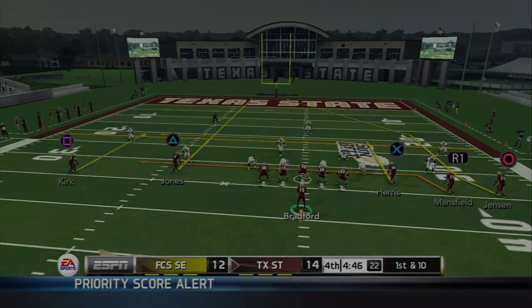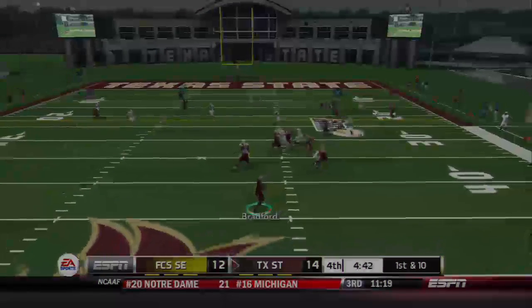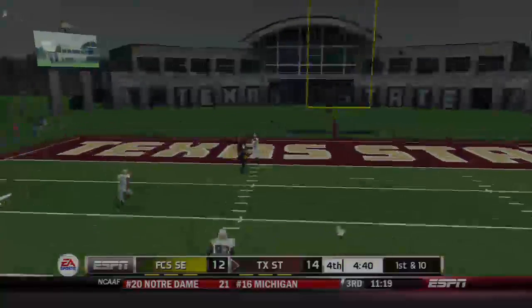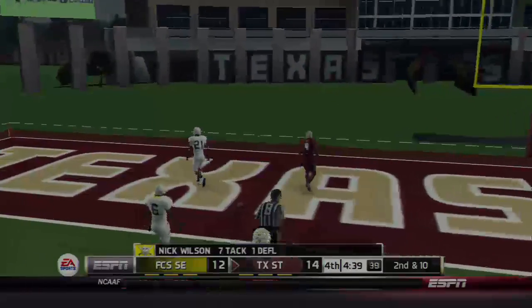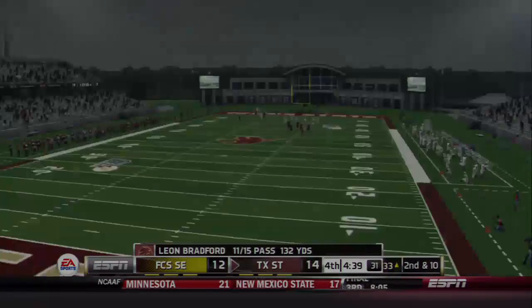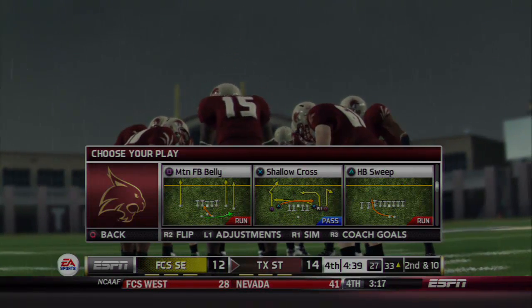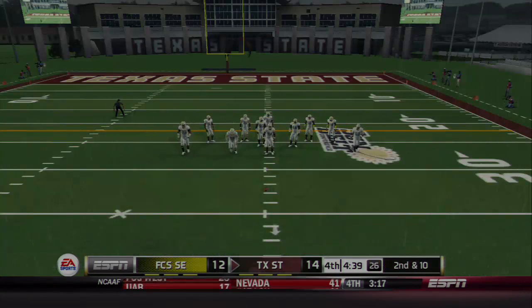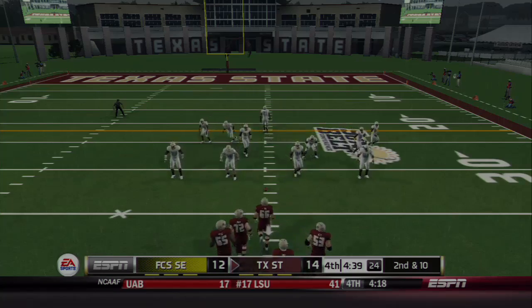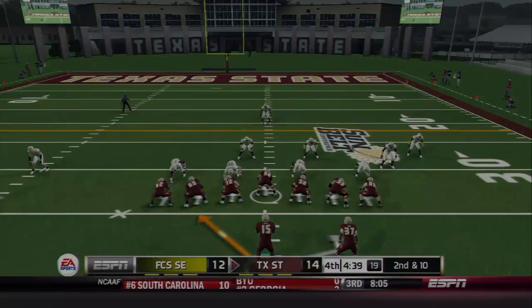They'll spread the field with five wide. This one's going deep to the end zone. He almost had it, but it's incomplete. Jones was the intended receiver on the play. That makes it second and 10. Second down, 10 yards to go. Ball on the 33. Texas State with a two-point advantage.